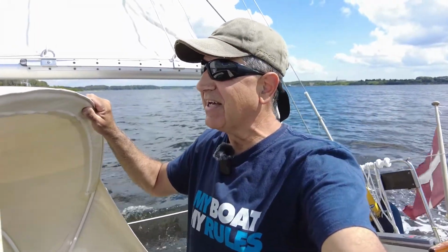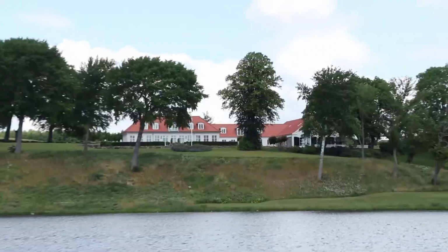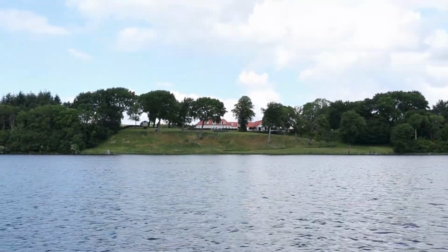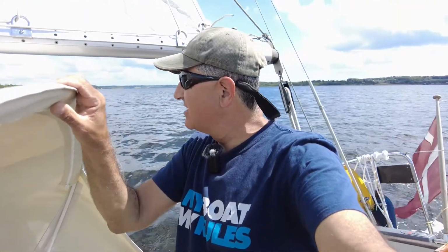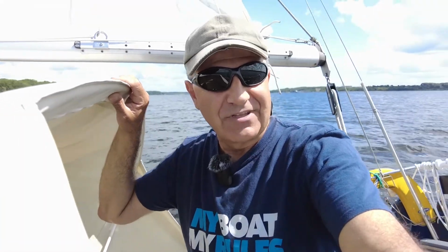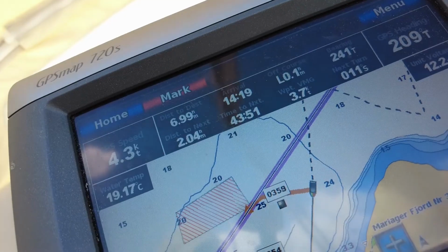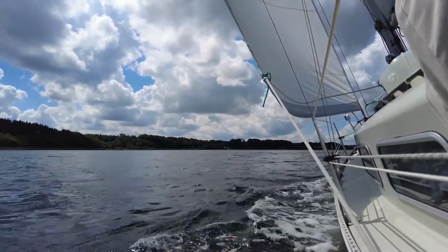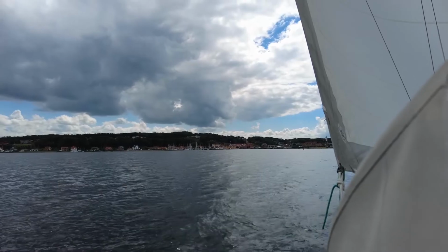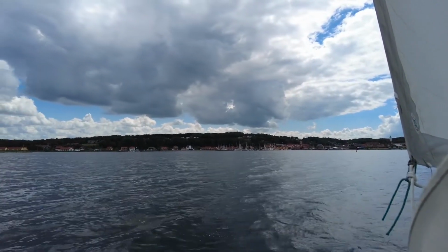I will see. It's really wonderful sailing in Mariagerfjord. It is sun, green, so you have both sides, north and south, forest, green forest. But Mariagerfjord has been said to be the most beautiful fjord in Denmark. I'm just passing by Maria, a little cozy village.